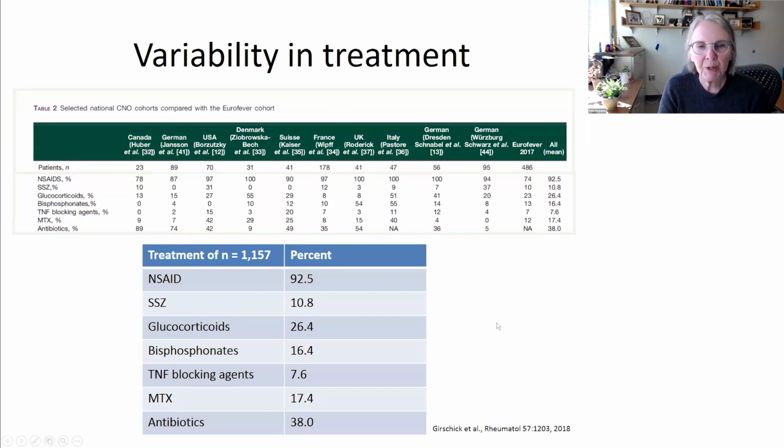So some North American patients, and most were using NSAID. So 92% got a nonsteroidal, 10% plus got sulfasalazine. There was a quarter of the patients who were treated with glucocorticoids, bisphosphonates in about 15%, not as many TNF inhibitors, almost 8% here, methotrexate 17%, and then a lot of them got antibiotics prior.